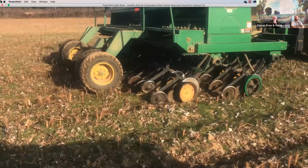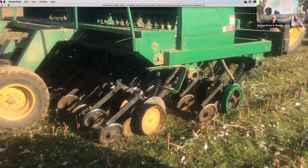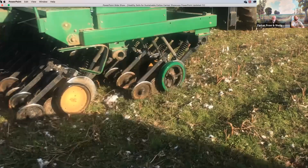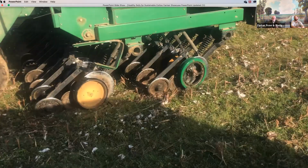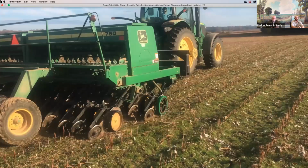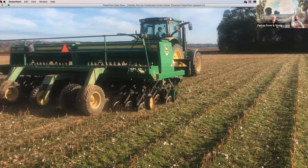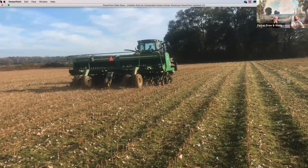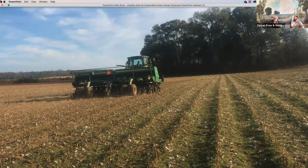This is the last field we planted, and you see all that green out there, and you're going to say, why is he planting in that green? That's mostly poa annua and henbit, and that makes a pretty good cover crop in itself. The wheat, rye, and Austrian winter peas have come up through that and will do fine. And that's one example there. Even if you don't use a cover crop, if you no-till, there's actually a little cover out there on that ground, protecting it from raindrops and adding a little bit of organic matter back to the ground.